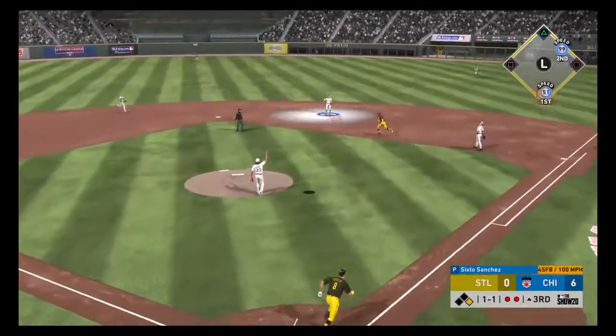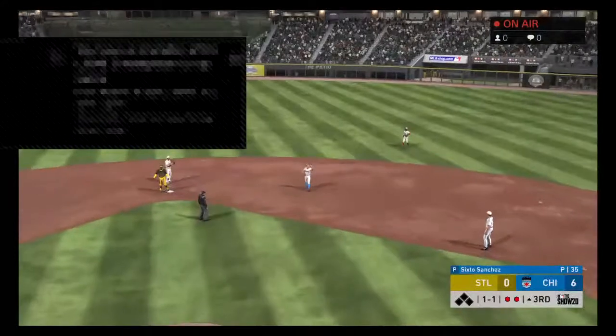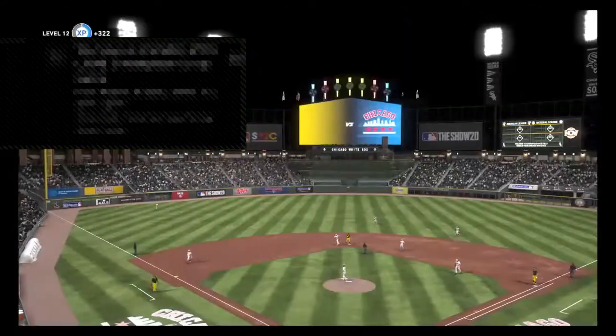There's a swing and a high pop-up. Hornsby is there to make the catch, and the side is retired.